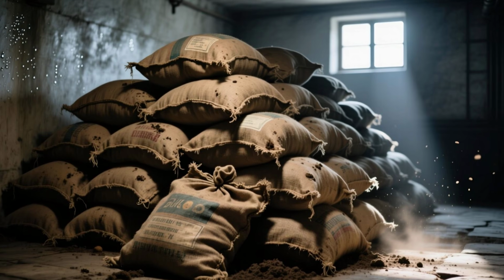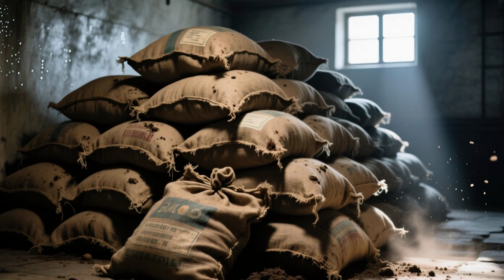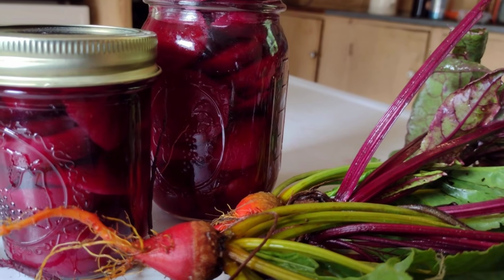On the floor, sacks of potatoes sit in loose burlap, away from the apples because apples release ethylene gas that causes potatoes to sprout. In the far corner, a row of ceramic crocks holds pickled beets, the brine still clear after 4 months. Hanging from the timber ceiling by their roots, 6 cabbages, their outer leaves intact, still showing the faint waxy bloom. That means they are alive and not merely preserved.